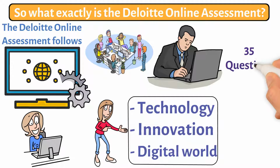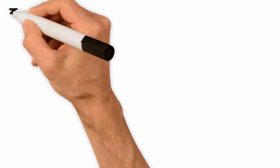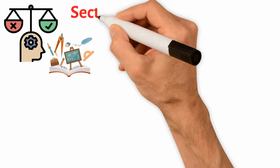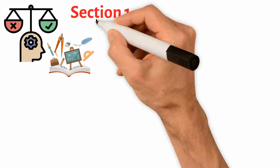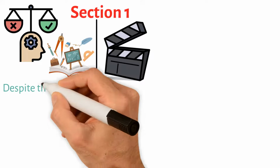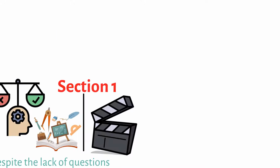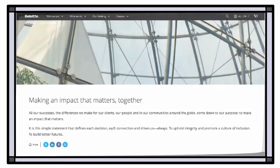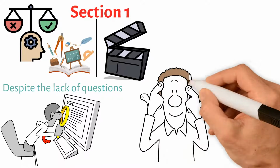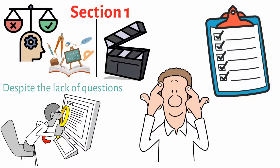The assessment comprises 35 questions divided into 5 sections, evaluating both situational judgment and numerical reasoning. The initial section offers an overview of life at Deloitte Consulting through video content without any questions. Despite the lack of questions, it's important to spend time on this section. Consider it a warm-up and an opportunity to learn about Deloitte's values. Understanding Deloitte Consulting's work and values will better equip you to tackle the questions in the subsequent sections.